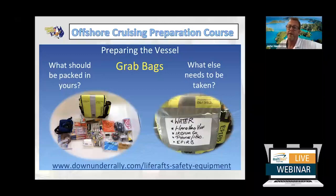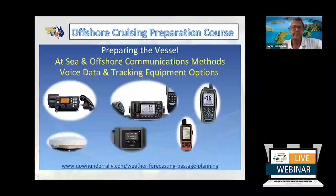The Iridium Go, because that's our ability to communicate. We're using the satellite connection that the Iridium Go provides, and without an iPhone or an iPad, it's useless to us. And of course the EPIRB, if someone's pulled it out of the bag to activate it, we need to make sure it's been put back in the bag before we go. So just some stuff to think about.